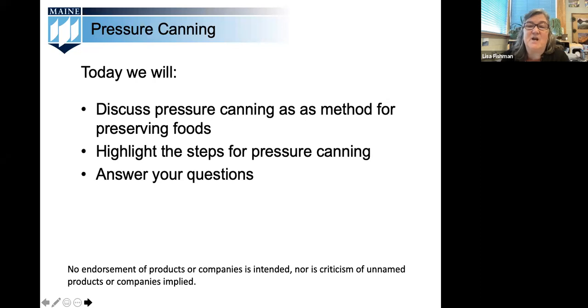Today, we will focus on pressure canning. This method of canning is used to preserve foods like vegetables and meats, including beans, soups, stews, and marinara sauce.